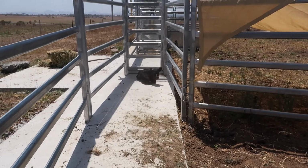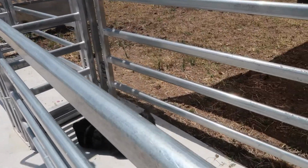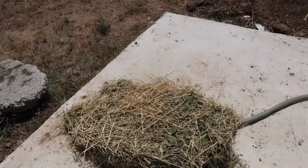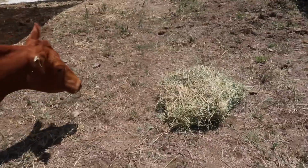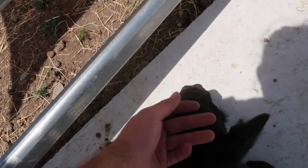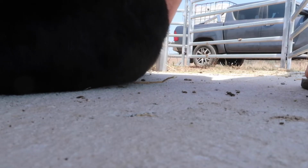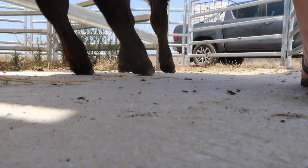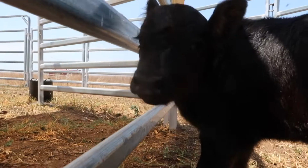Hello. You look better than yesterday, but dude, sitting on that concrete is going to kill you. You look so much better. Got some hay here for Mum. Hey Mama. There you go. We need to move you into the shade, my friend. We need to move you into the shade, dude. Little boy.